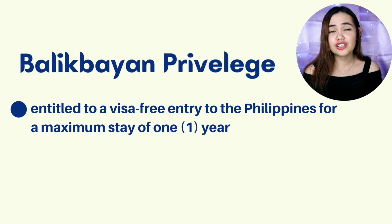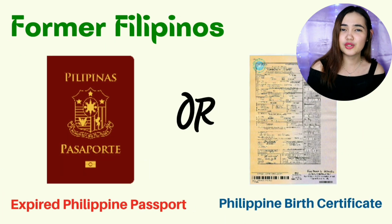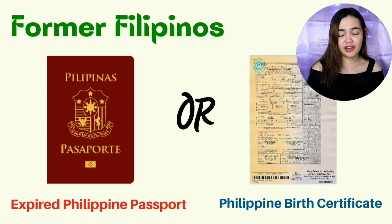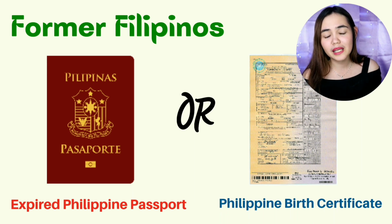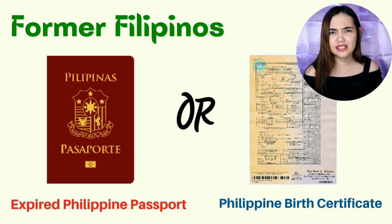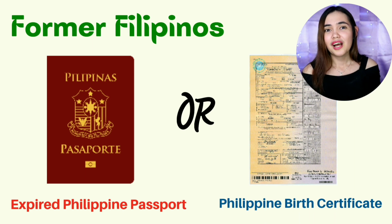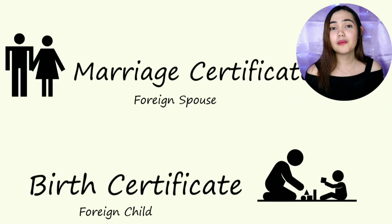So former Filipinos, to avail of this Balikbayan stamp of 1 year visa-free entry and stay in the Philippines, you just have to bring your expired Filipino passport or a Filipino birth certificate. So either of these two, guys. Now if you really want to make sure that you get that Balikbayan stamp, I really suggest bringing either of these things. Old, it doesn't matter how old is your passport, as long as it is a proof that you once had a Filipino passport. That's a proof that you are a former Filipino. While for your spouse who is traveling with you, the marriage certificate. For the child, a birth certificate.